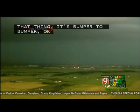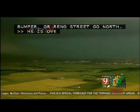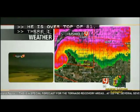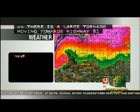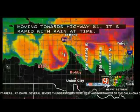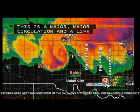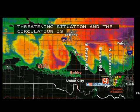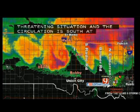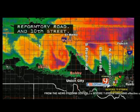Well, there's a large tornado moving toward Highway 81. It's wrapped up in rain at times. This is a major, major circulation. It is a life-threatening situation. The center of the circulation is right at South Reformatory Road, and right at, that one doesn't have a name, 10th Street. This is 10th Street that comes out of Oklahoma County, and this circulation goes up over El Reno, a good part of southern El Reno.